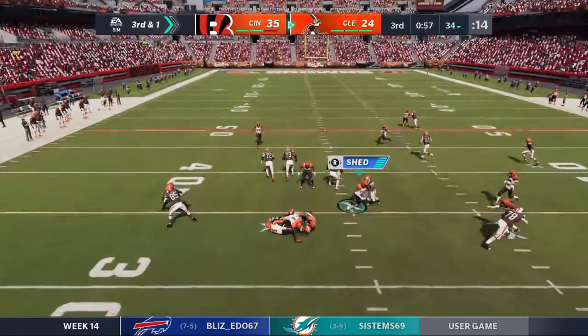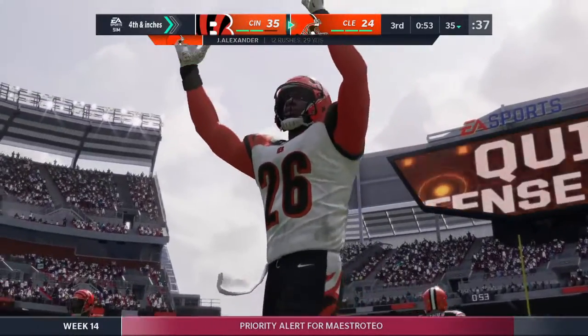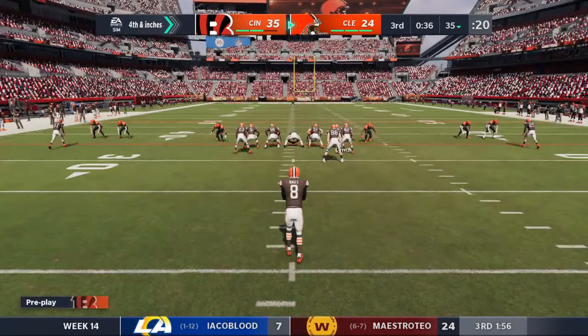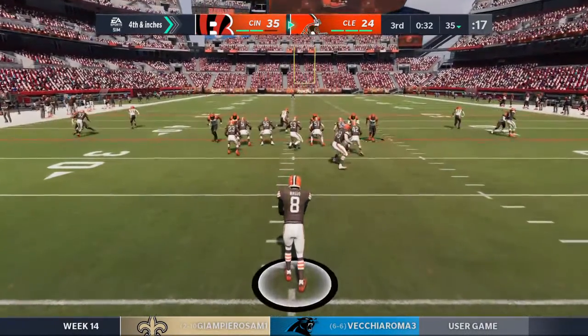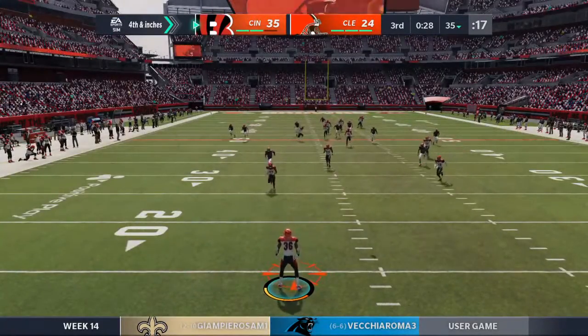On 3rd down, Alexander. And, boy, he is very close to a 1st down, but from where they're spotting that football, he's going to be a foot or so short. Sometimes with the running game, you've just got to stick with it. Look, it's the 3rd quarter, no time to panic. But that also doesn't mean you just do it the same way you've been doing it the entire ball game.